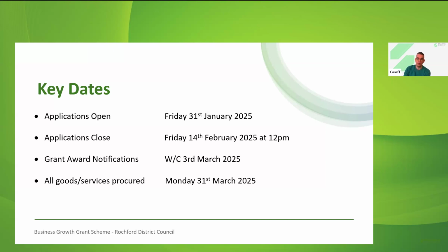So we always advise all registrations and all participants in any of our grant schemes that they should plan to have their grant application in the day before the application process closes. What we find is that if there's a situation whereby your IT is impacted, or you have a power cut at 11 o'clock on Friday the 14th of February, and then you're not subsequently able to submit your grant application, then it may be the case that your application cannot be considered as part of the process.